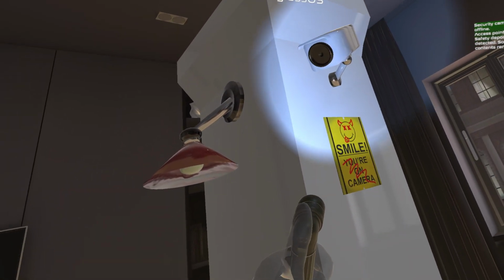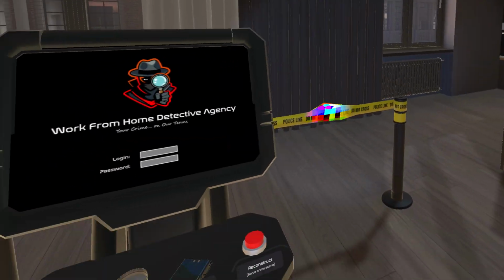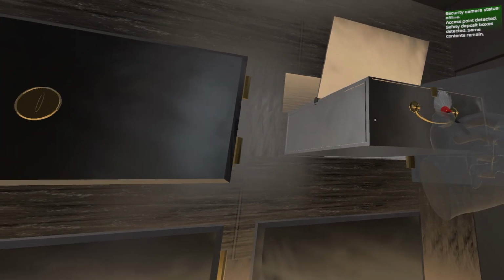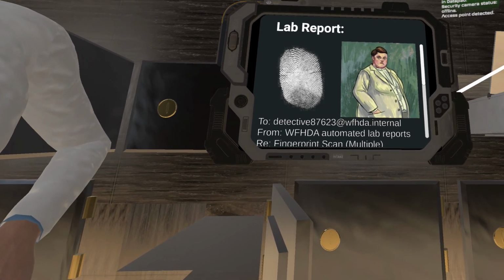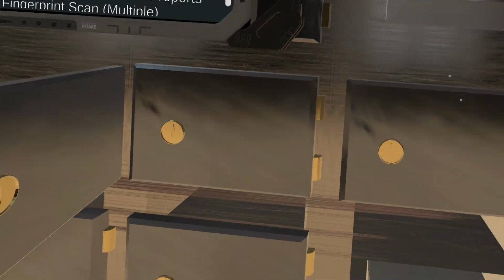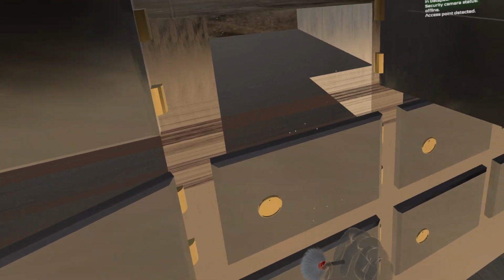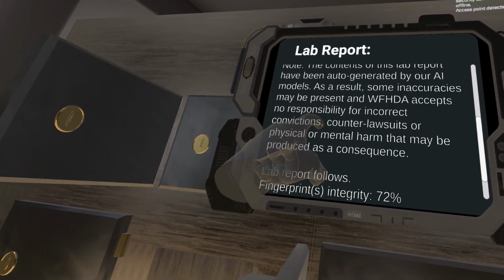Let's see. So far, I haven't found any fingerprints, which is a little bit odd. Nice find, Detective. You should have access to a datapad with the results. Okay, but is that the only one? Okay. The contents of this, okay.